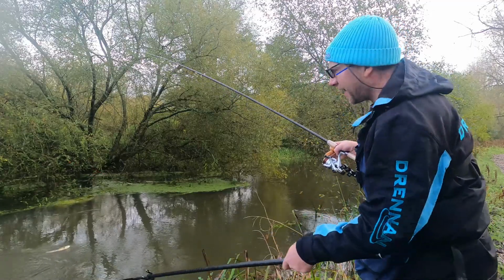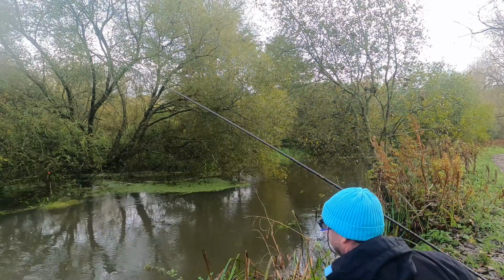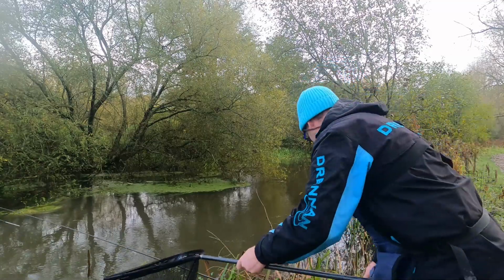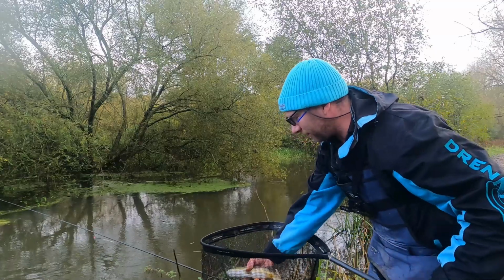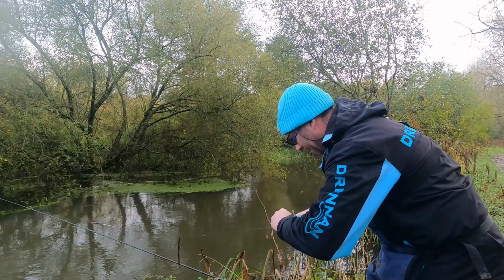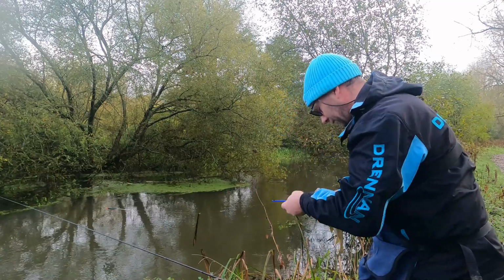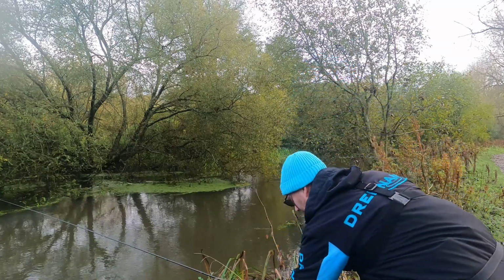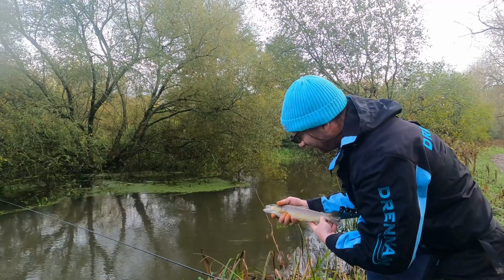This is the trouble with this rod. Why I bought this other 4 metre rod. Get in there. Oh, good. Didn't think I'd land that. Lovely trout. Easily a pound. Beautiful trout. Lovely full fin.